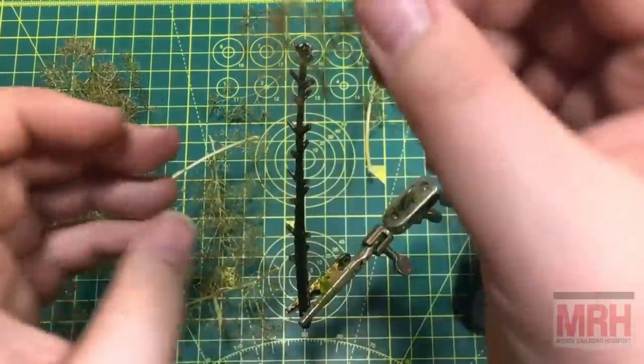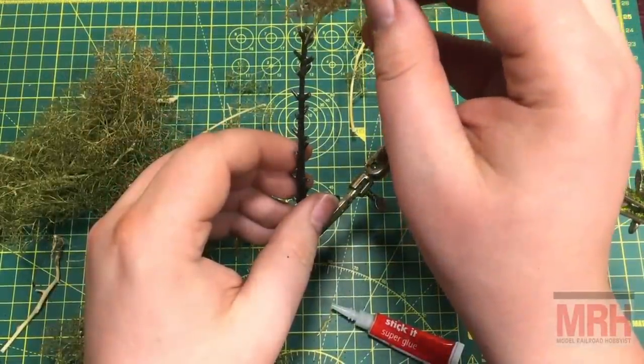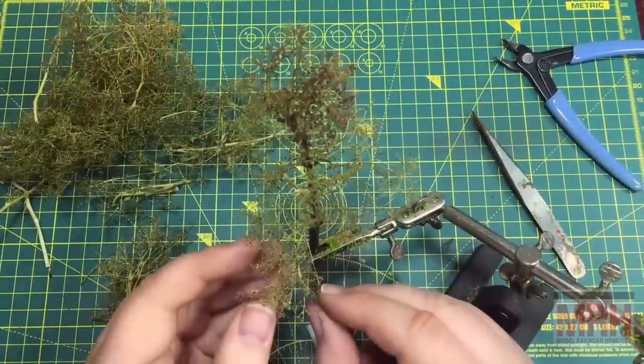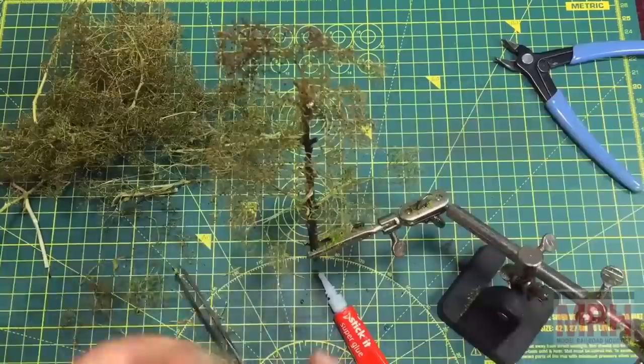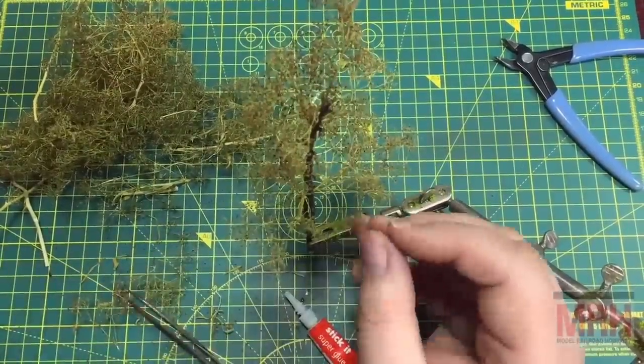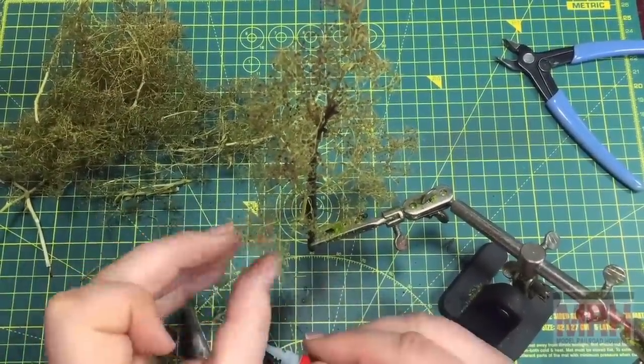A little dab of super glue. We just build up each of these pieces in turn. Don't worry about the differences in colour. This will all be fixed at a later stage in the build. Over the space of several minutes, you can build up quite a nice structure of a tree.